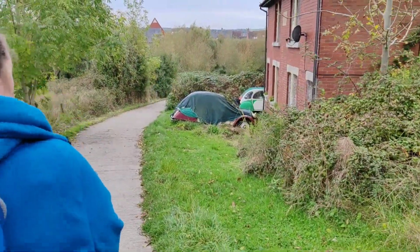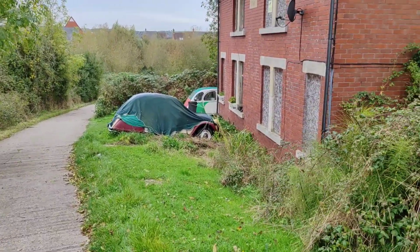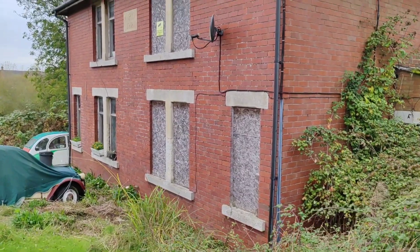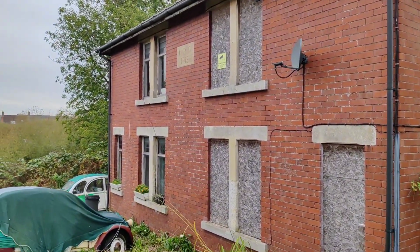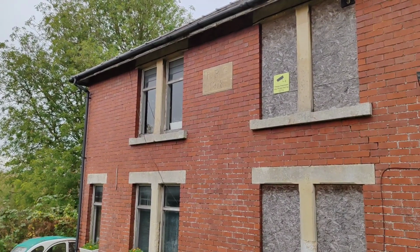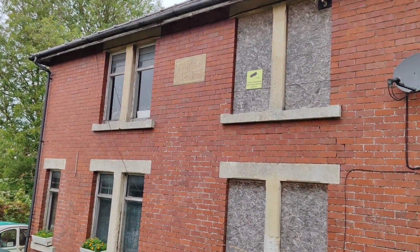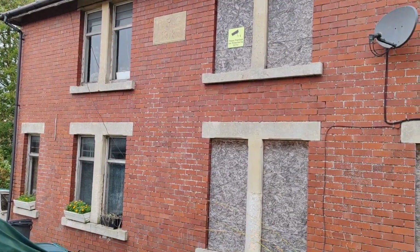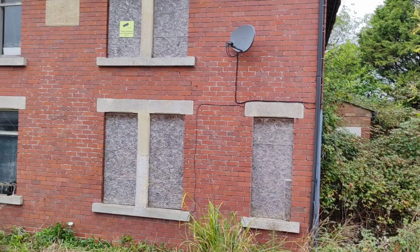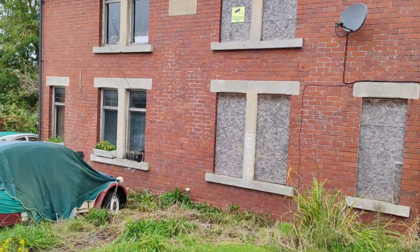The 2CV houses. Two CVs. So this one's boarded up. It does have cameras. And that, the camera doesn't show you, says FPG 1912. I wonder if it's an original railway house. Quite possible. Looks like an original railway house, doesn't it? Railway cottages. Could well be railway cottages.